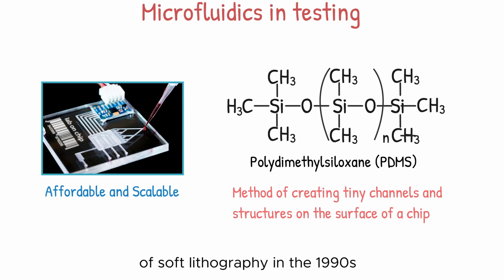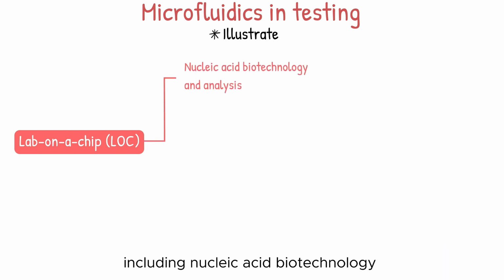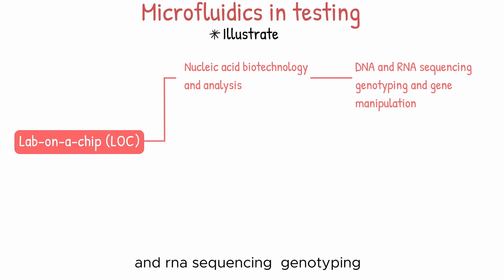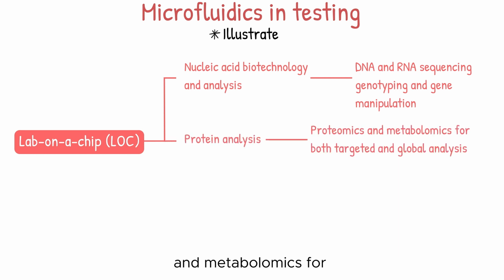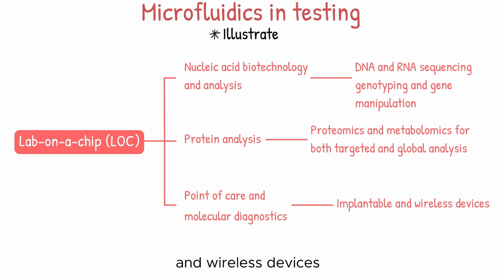Since the introduction of soft lithography in the 1990s, the LOC field has expanded significantly, with more than 2,000 papers published over the last 20 years. Lab-on-a-chip, or LOC, has diverse applications, including nucleic acid biotechnology and analysis, such as DNA and RNA sequencing, genotyping, and gene manipulation. It also has applications in protein analysis, including proteomics and metabolomics for both targeted and global analysis. Medical diagnostics, including point-of-care and molecular diagnostics, as well as medical devices and treatments, including implantable and wireless devices, are other areas where LOC is used.